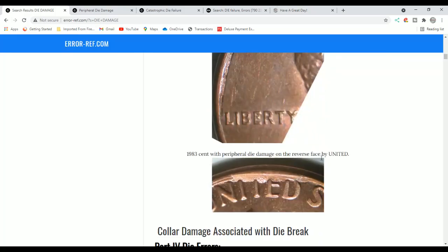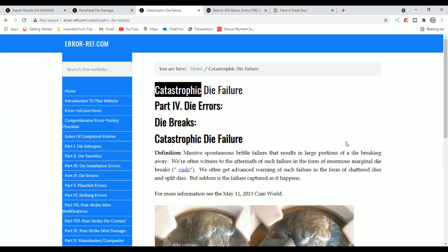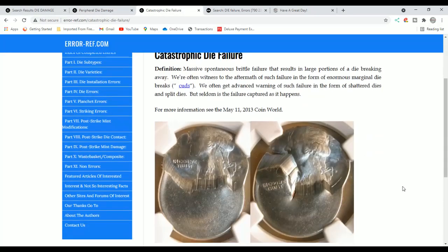This is what's called peripheral die damage. You're looking at cuds and things like that. And then you've got the catastrophic die failure. And this is what it looks like.